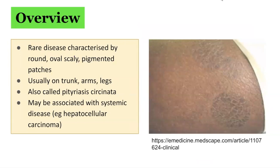Pityriasis Rotunda was first described by Toyama in 1906 as Tinea circinata, or Pityriasis circinata, and was later renamed Pityriasis Rotunda by a Japanese Dr. Matsura. It is a rare disease characterized by round, oval, scaly pigmented patches, which are usually found on the trunk, arms, and legs. We'll go into this in more detail later, but Pityriasis rotunda may be associated with systemic diseases such as hepatocellular carcinoma.